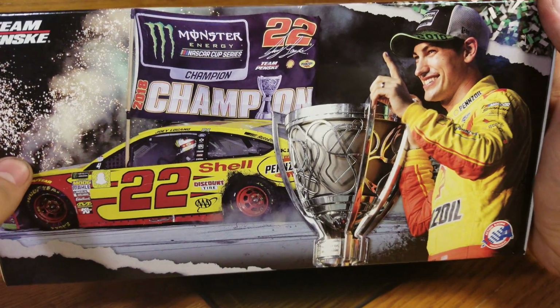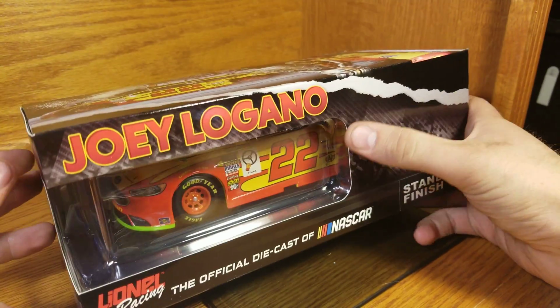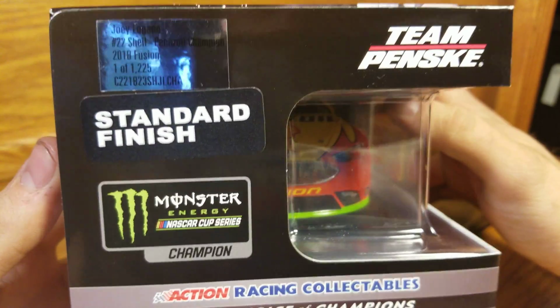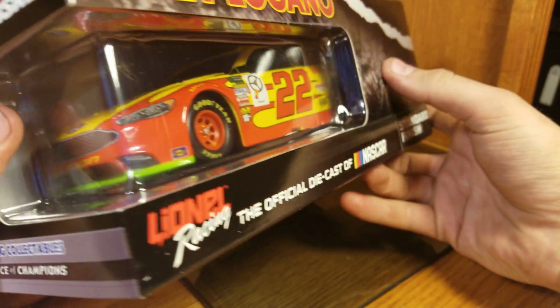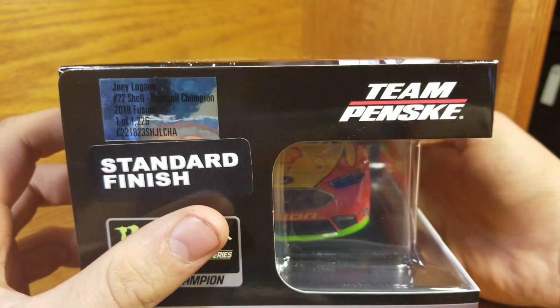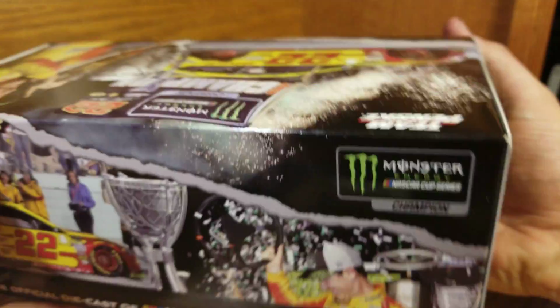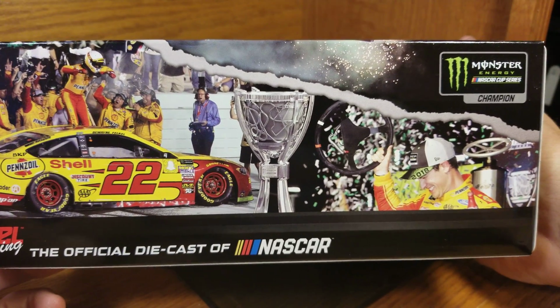2019 or 2018 Cup Series champion. As you know, I wasn't a fan of this championship, mostly because I didn't feel that the champion won the race. But he's our champion, so I'll definitely get the car, and it'll go great with the other one of my championship cars. So that's going to be kind of cool. One of 1,225. And then we got some more art back here. Car in Victory Lane, and then the championship trophy and him holding the wheel.